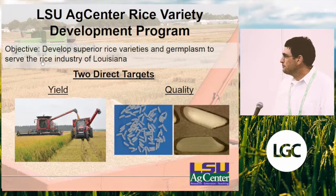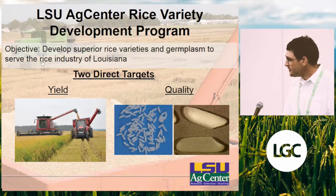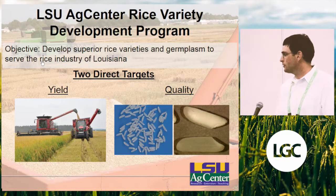The breeding program really has two primary targets. The first is yield, and the second is quality. Quality in rice is a complicated trait because there are many different aspects of quality: cooking, appearance, texture, chalk, milling. There are many traits under there, but these are the two things that, at the end of the day, the industry and the growers care about.